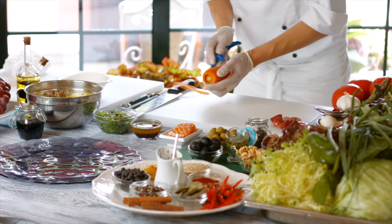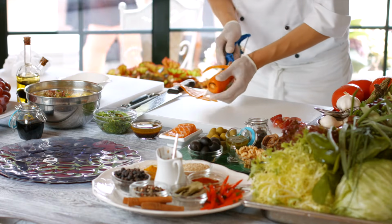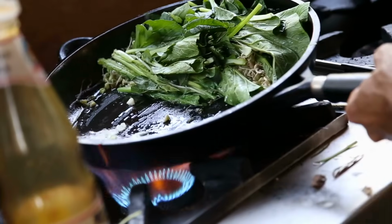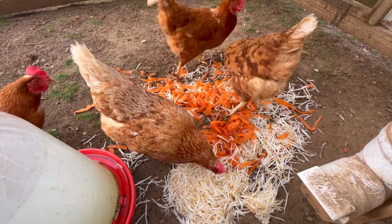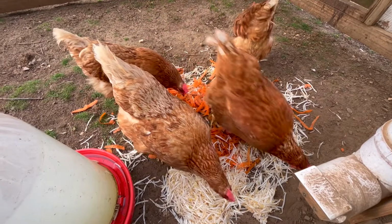I've discovered that restaurants that use a lot of vegetables, so this means Asian restaurants, Indian restaurants, that sort of thing, they have a lot of scraps from cutting up vegetables. And so now what happens is they will text me and say, hey, we have a bag of scraps for your chickens. I drive over, pick them up, and the chickens are pretty happy about that whole situation.